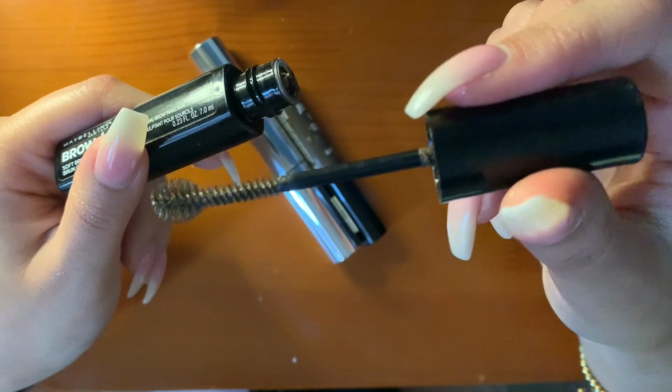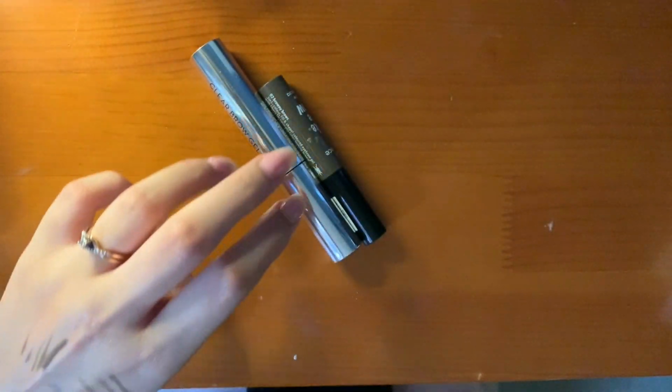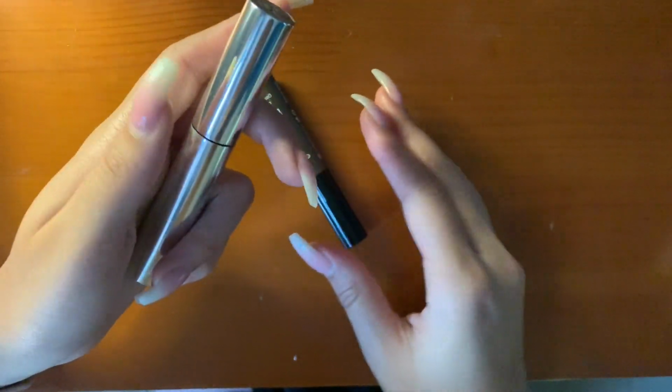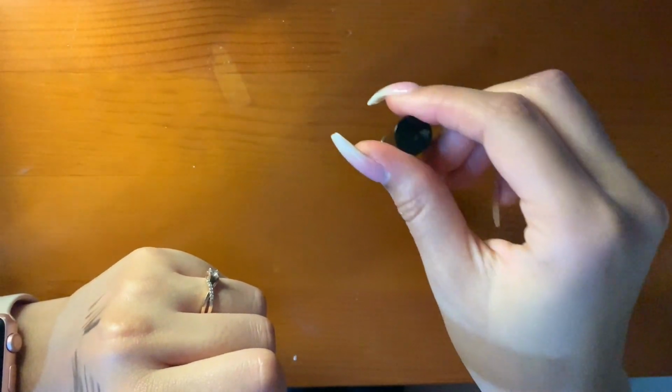This is what it looks like. It's good. No problem. No worries. I'm not really enthusiastic about brow gels. They don't move me. I don't know. This is the one I use all the time, but I'll get into that.